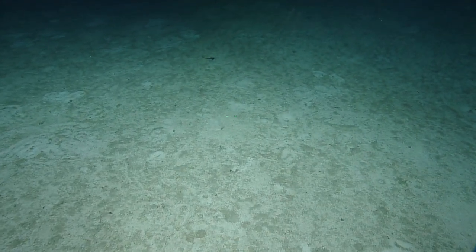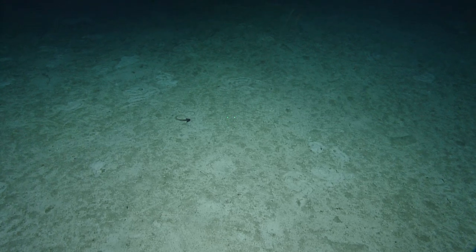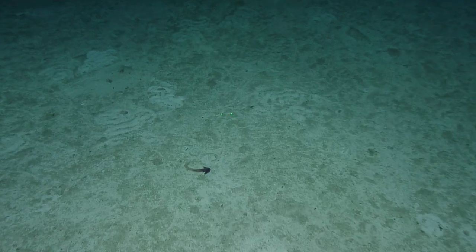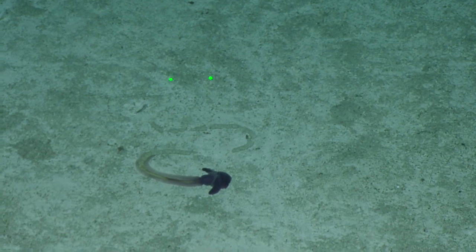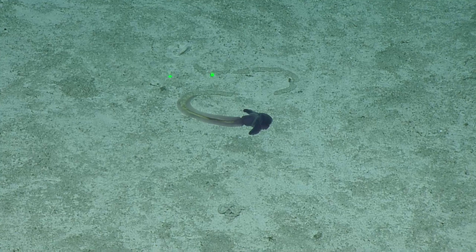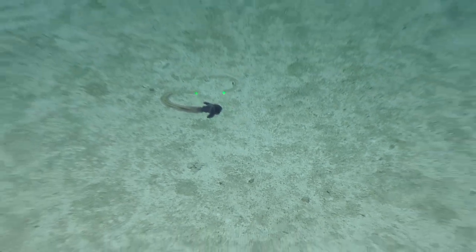Can we take a quick look at the acorn worm that's coming up? Sure. Go ahead, Daryl. That's probably good, thank you. Okay. It's about 20 centimeters in length.